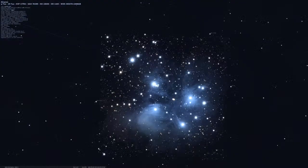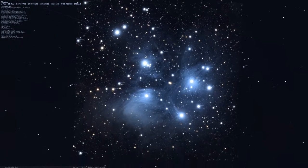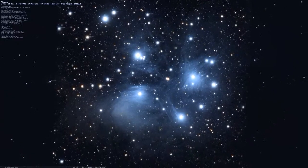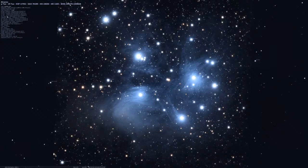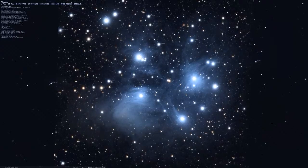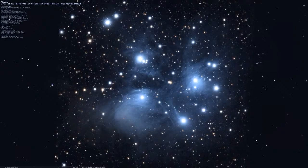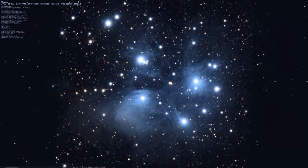These are the Pleiades. The 7 sisters, Subaru, however you want to refer to them. It is an open star cluster, a cluster of young stars that are kind of burning up this cloud that they were formed from. They're all spreading apart in space. The star that I happen to click on is Alcyone.